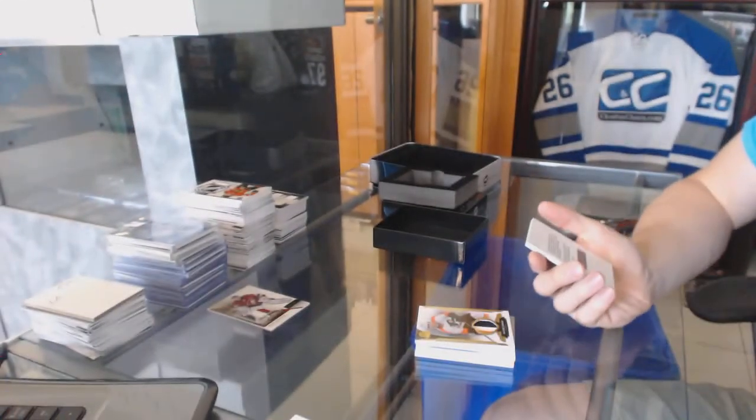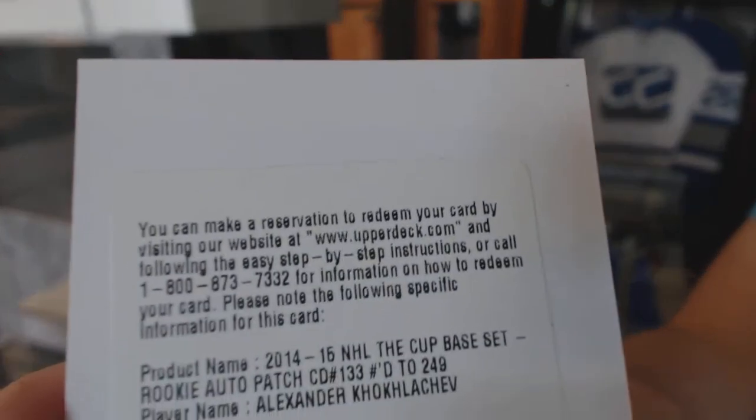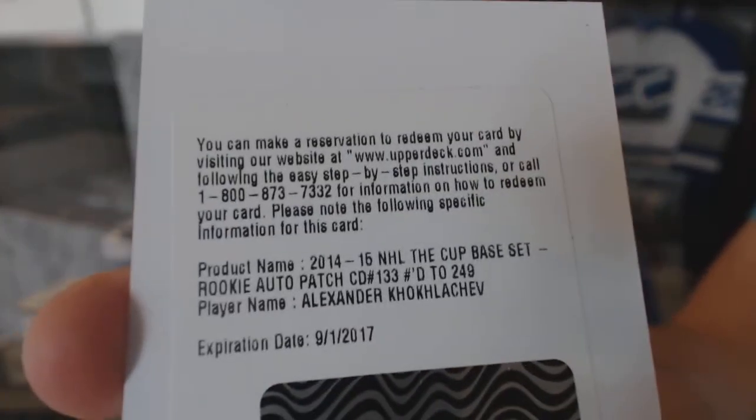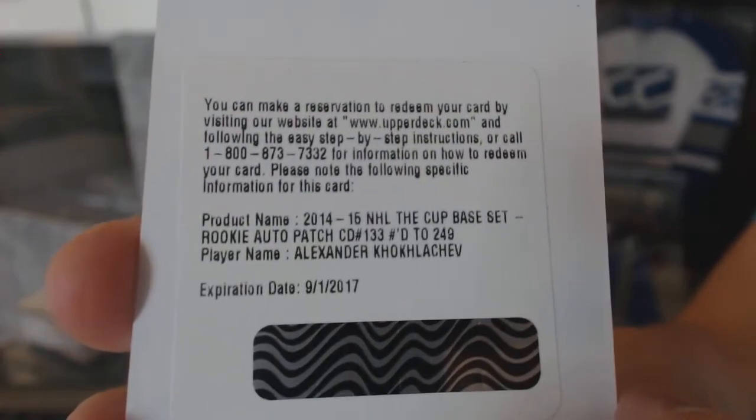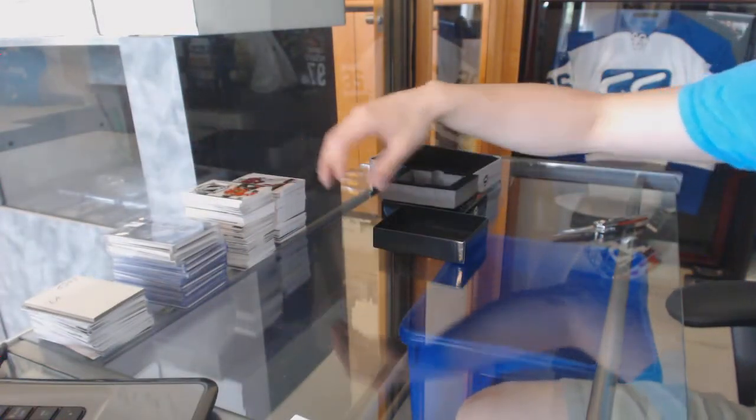And we've got a redemption for a rookie patch auto number 249 for the Boston Bruins, Alexander Khokhlachev. Rookie patch auto 249 for the Bruins. So there we go, boys and girls. Multi-randoms coming up next.